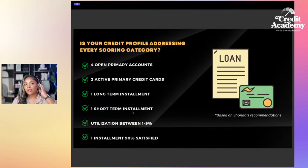Okay, so the question is: is your credit profile addressing every scoring category? Is your credit profile set up properly? Are you currently maximizing the most amount of points that you could obtain, regardless of whatever else is on your credit profile? This is pretty much the most important slide in this entire presentation. So everybody, screenshot this. This is the most important part.